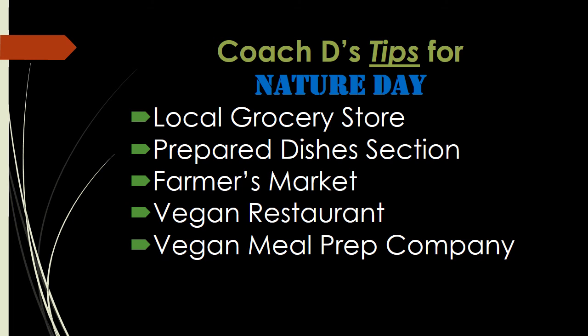Tip number 2, go to the prepared dishes section of your local grocery store. Now, when you get there, you're going to find lots and lots of options. But when you do, make sure you ask the person behind the counter if they have any vegan, not vegetarian, options. If they do, ask for a quick sample. Believe it or not, it's free. That's right, guys, free 99. And if you like it, go ahead and purchase it either by the pound or maybe even 2, maybe even 3 pounds if you really, really, really like it.